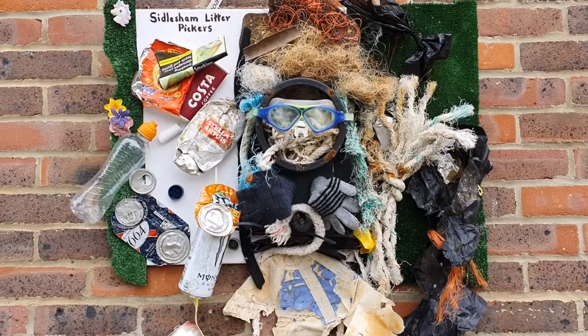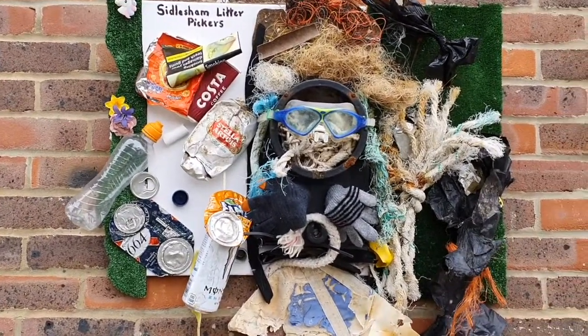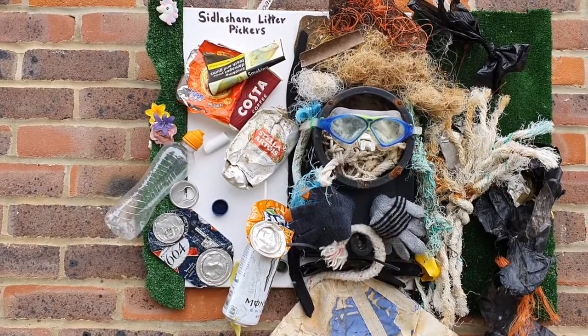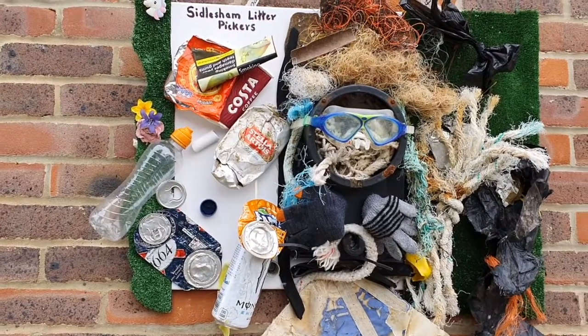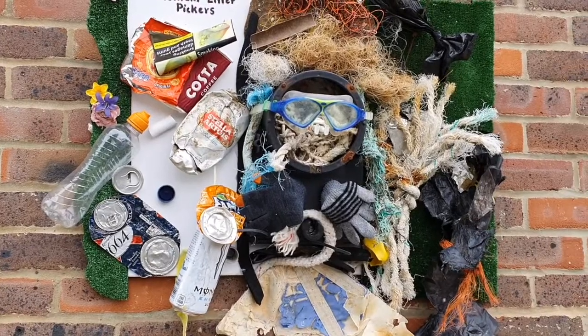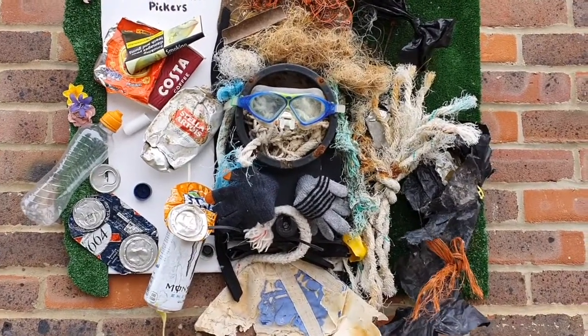The first one on the left are the roads and the verges. There's masses that people throw out of their cars ongoingly. All of the big household names end up on the roads. Costa, Stella, Red Bull, KFC, McDonald's, you name it.